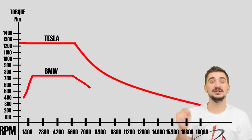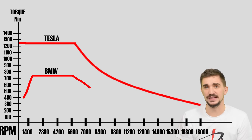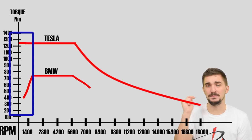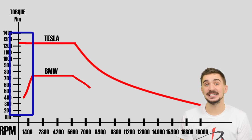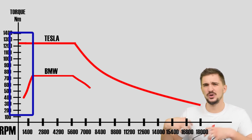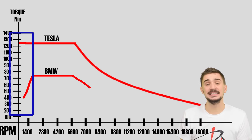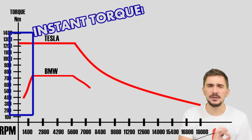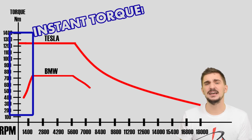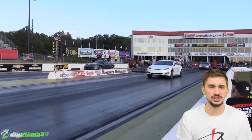Something else really interesting that we can observe here is at the very beginning of the torque curve. As you can see, the EV has peak torque from 0 RPM. This is something that an ICE engine cannot do regardless of the amount of power or turbos or gear ratio or whatever. This instant torque is an incredible sensation, and it is one of the reasons why vehicles like the Tesla Model S have such unparalleled acceleration.